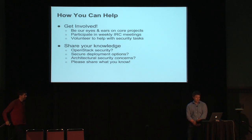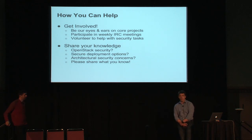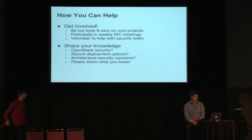So we want people to share their knowledge. Have you been working on OpenStack security projects? Have you been trying to patch things or grade things? What have you come into? What issues have you encountered when trying to do that?